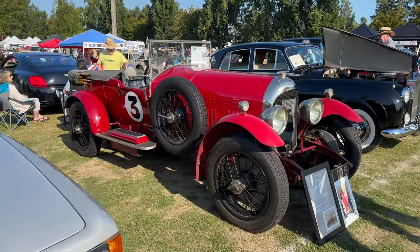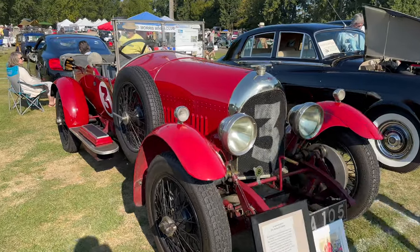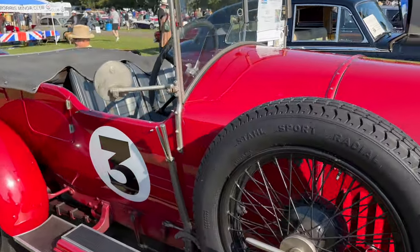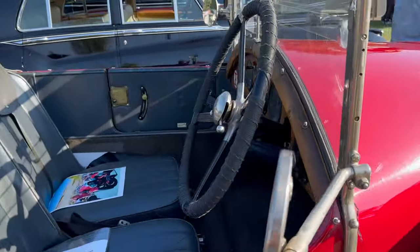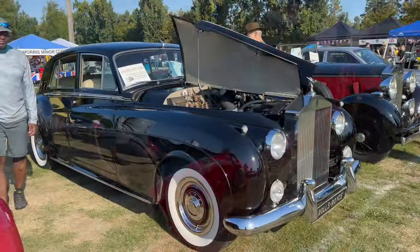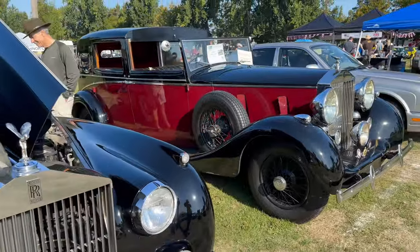Down here is something very special. This is a 3-liter Bentley. Then we move on to the Rolls Royces. This is a Silver Cloud. And we have a Wraith.